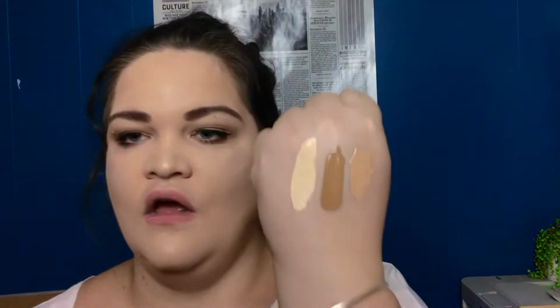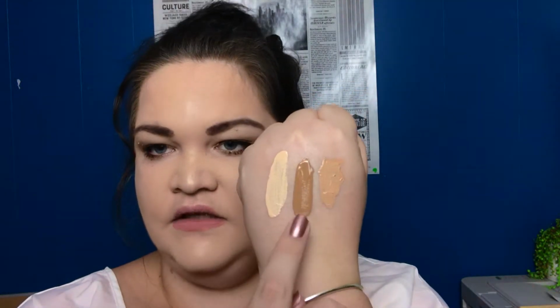I did not squeeze it that much. This is the contour shade. It's just not the best packaging, I don't think, because too much product comes out, you have no control over it. And this is the highlighter, sorry. Okay, so you don't get a bronzer. You get a neutralizer, a contour, and a highlight. So that is the neutralizer, that's the contour, and that's the highlight.